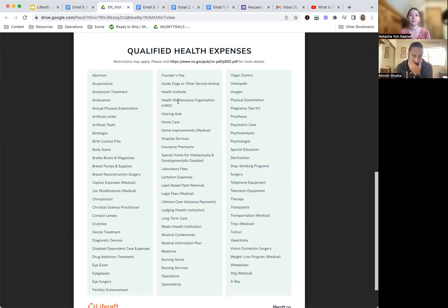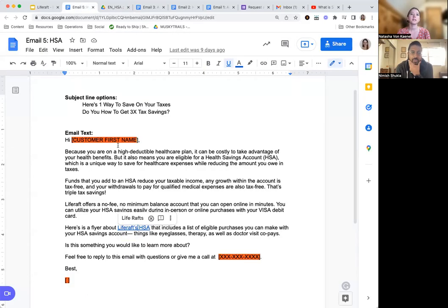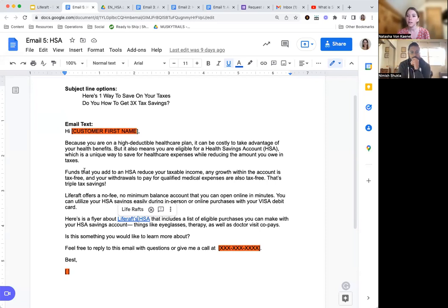And it's just that there's a lot of expenses that people have that they don't necessarily realize are health expenses, that they could use an HSA for and benefit from the triple tax savings of an HSA. So this email is a little bit longer than some of the other emails that we're sending out because it doesn't have a video component, but it does have this flyer.